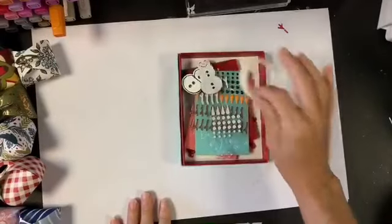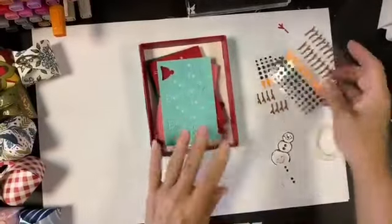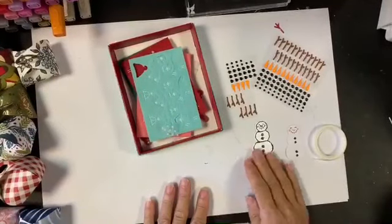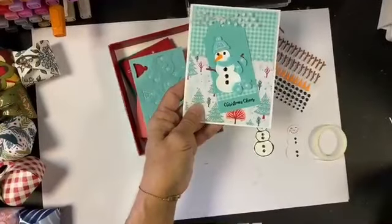Another one is our Let It Snow embellishments. You've seen me do an entire video on these, and these are a lot of fun because you have your epoxy snowman, I call them add-ons, but you have your arms, your noses, and your pieces of coal so that you can go ahead and do I have a snowman that's done? You can go ahead and decorate your snowman.